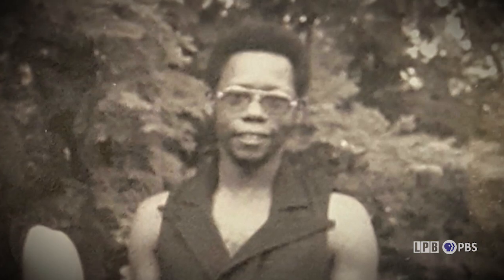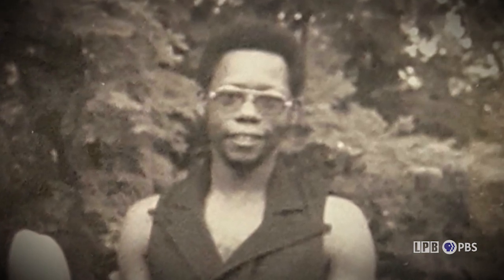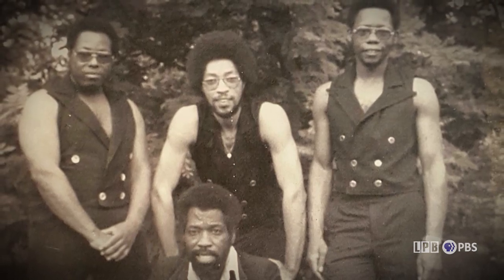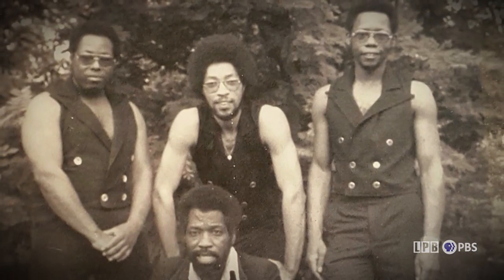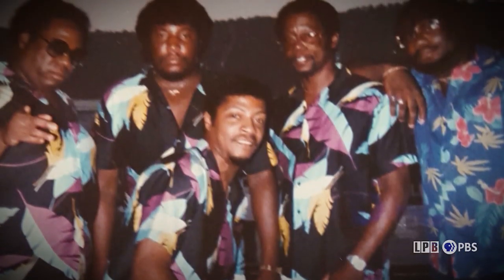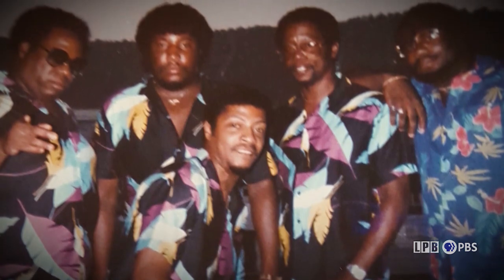Later on, I got a call from Bill Pinckney, who was the leader of the Drifters at that time. He said, "Hey, boy, you want to go out on the road?" I said, "What?" He said, "It's Bill Pinckney. I'm with the Drifters. You ready to go out on the road?" I said, "Yeah." I was on tour with the Drifters for about 13 years, and we played Vegas a lot.